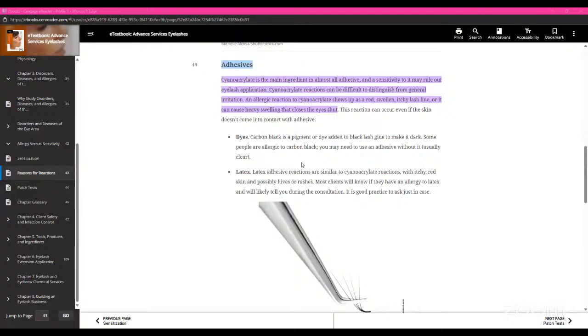So usually you will opt for your client only being able to use the clear. Okay. Clear or the white. But you know, in order for it to be white, there's an added mica as well. So you got to make sure you will try to use something as clean as possible. So it probably would be a clear. So some people could be allergic to the dye and the adhesive.